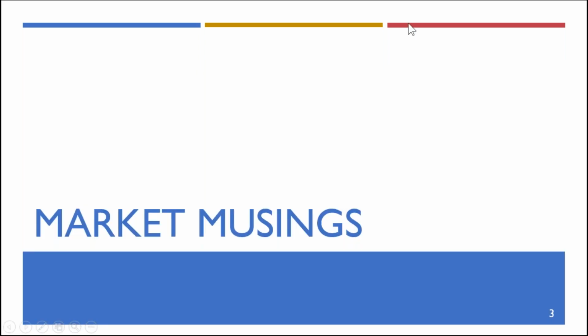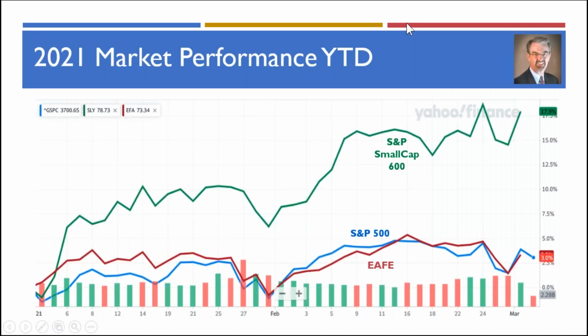We're going to talk about where we are in this 2021 year to date as of today, the beginning of March. And here's where the three indexes that I track stand as of the middle of today. Down below at the bottom is the EFA index in red. That's the Europe, Australasia, Far East index, which represents global large cap stocks primarily in developed countries, up about 3% year to date, and the S&P 500 is up about the same amount shown in blue there.